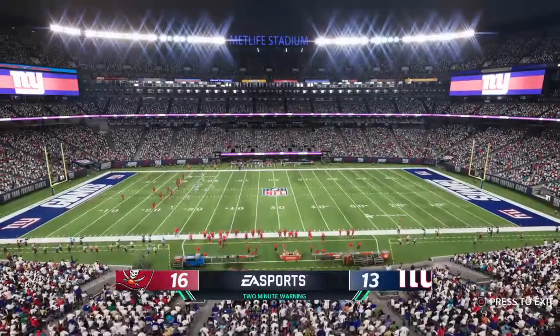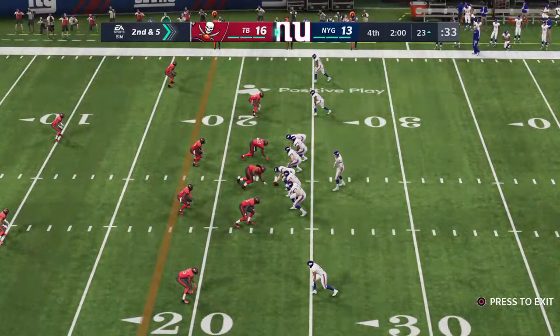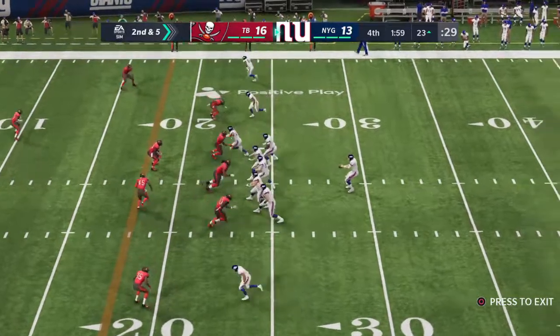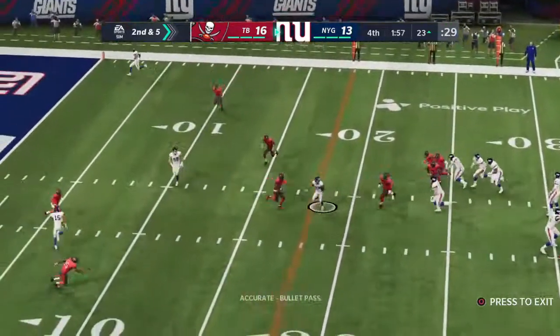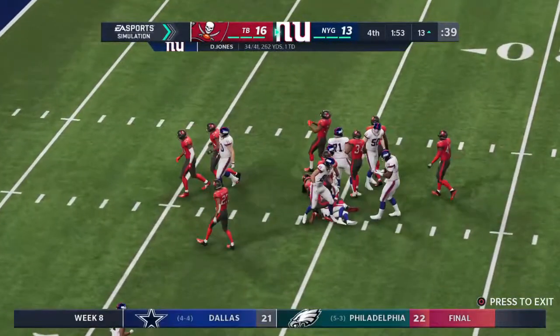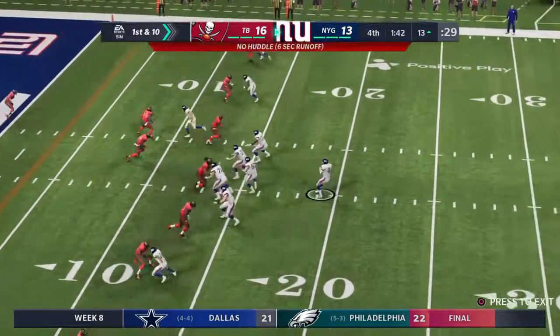3 points separating these two sides with 2 minutes left to go in the fourth. So it's Giants football here as we welcome you back. They face a 2nd down, but they are in field goal range. Now a dump off here complete. And down inside the 15 he goes. It's a first down on a gain of 10.